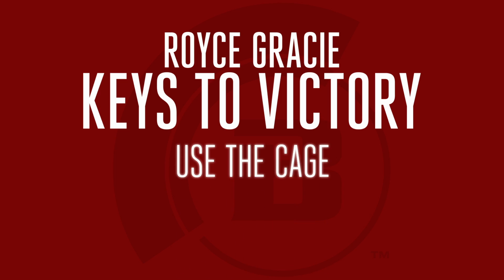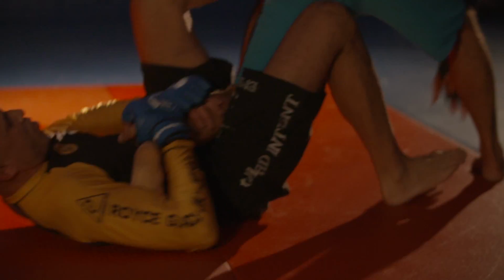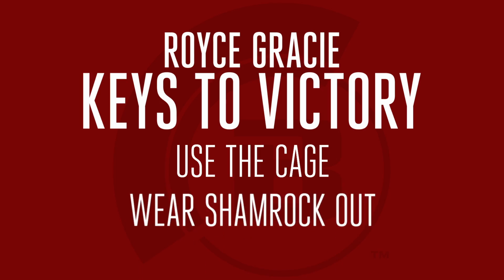Keys to victory for Royce Gracie are very simple. He needs to close the distance. Once the fight hits the mat, use the fence to control Ken Shamrock's movement. Make this a Gracie kind of fight, the slow burn kind of fight. Leech off his energy, take away his strength, and then latch on a submission.